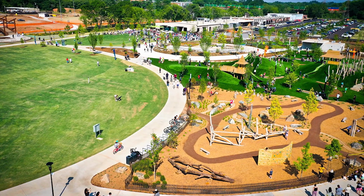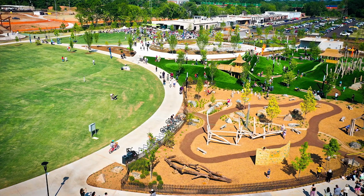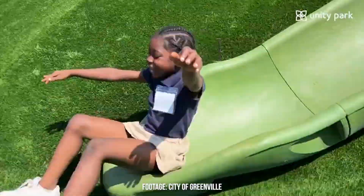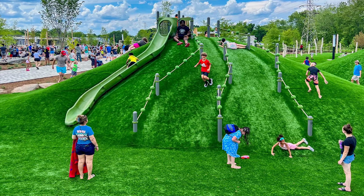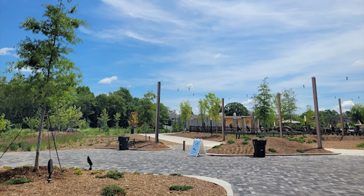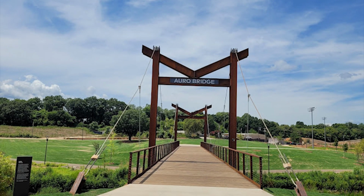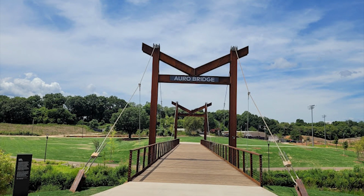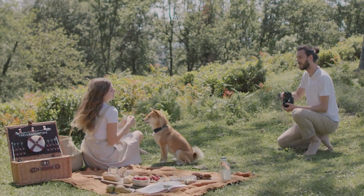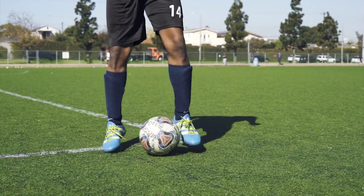Now, this is a newer park that just opened up in the last year and a half, and it's located just north of the west end of Greenville, just outside of downtown Greenville. Now, full disclosure on Unity Park, it is a newer park that doesn't have a ton of the tree growth and the different agricultural things you may want to see in a park, but it is laid out incredibly well with some great open spaces if you wanted to go out and throw a football, a baseball, picnic, if you wanted to run around, play soccer.